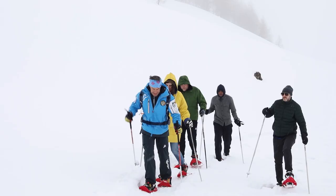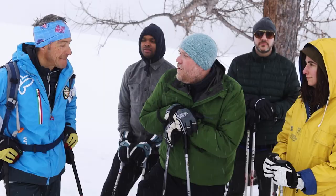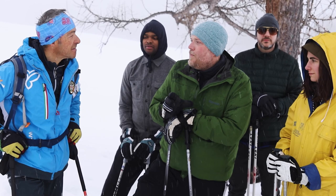Here, we discovered the ancient roots of an almost extinct language, Ladin. Cesare and his ancestors made these mountains their home long before they spoke Italian. So you're Ladino, yes, of the local ancient people here, the people that have been here forever. The people here in the valley, they are all Ladini.